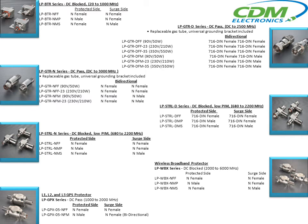For example, LP-BTR-NMS would indicate that the N male connector is on the surge side and the female connector is on the protected side. Connectors are generally female to female or male to female, female to male. Male to male configurations are not usually found on these connectors, like they may be on a jumper.